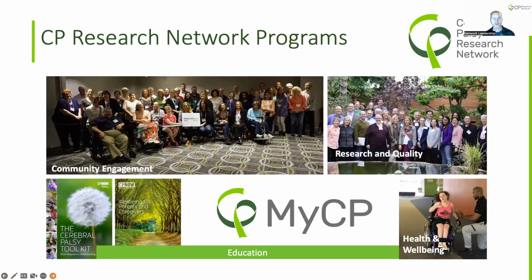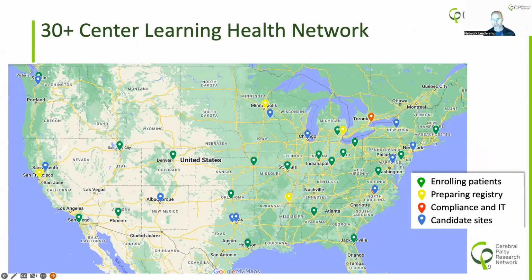So those are the 4 programs that make up our CP Research Network. Community engagement: here you have a photo of the 45 people that gathered in Chicago to work out our CP patient-centered research agenda. Our investigators gathering in Michigan in 2019 for our annual investigator meeting. In the bottom left, you have our educational programs, and on the right, you have representation of our health and well-being programs. So the network is spread across North America.